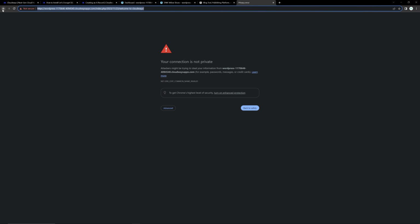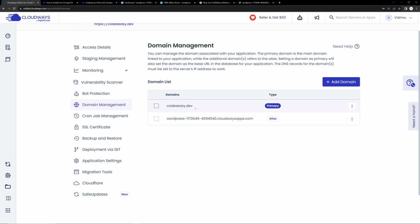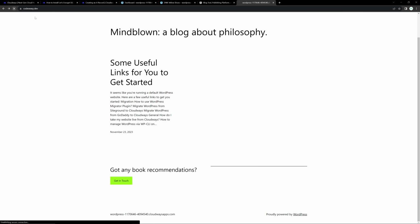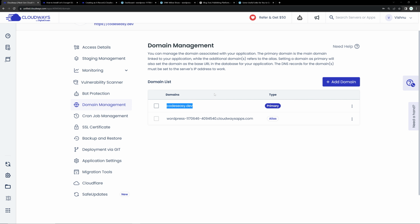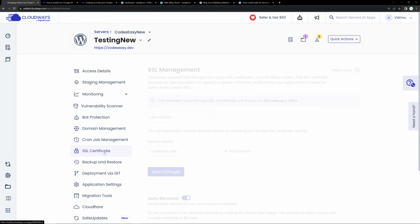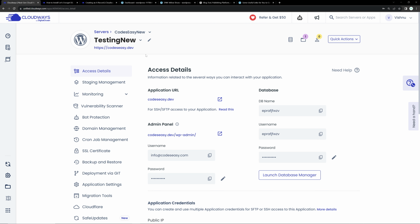So let's go back. You have to wait for this to complete. Okay. So now our primary domain has changed to this one. Now we can try refreshing this page once more, and let's click here. You can see it is working properly. Okay, that's all. You have to add the domain and then set this new domain as the primary one. So add the domain, add the SSL, and that's all. Now we are good to go with the new WordPress installation.